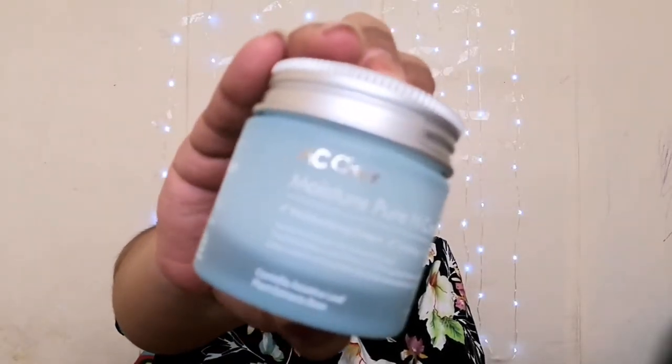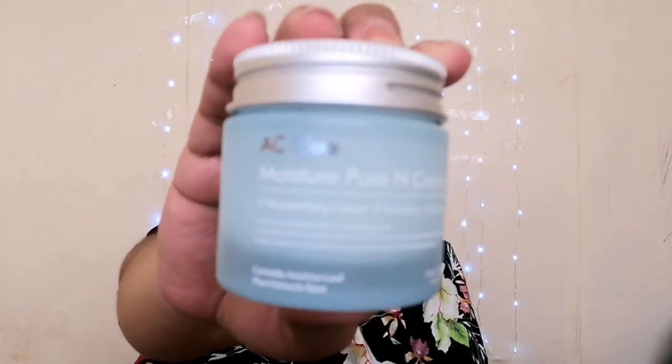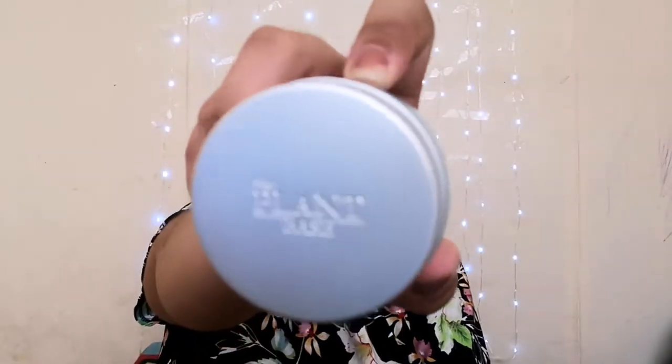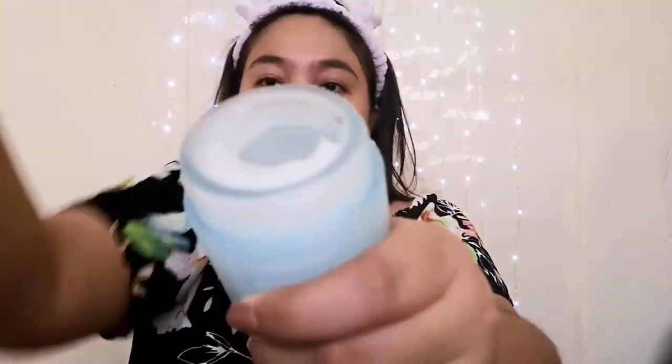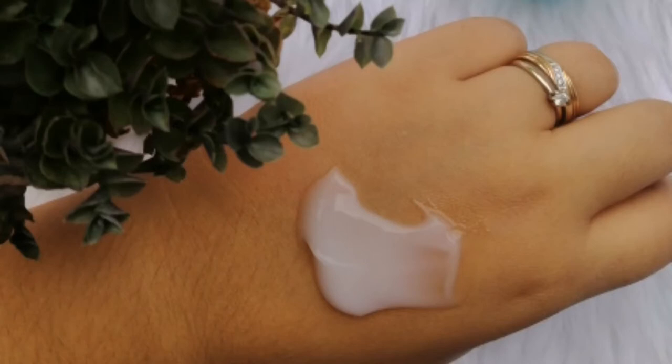So that one is called AC Clear Moisture Pure and Cream. This is a moisturizing cream that is soothing and calming. It's good for acne skin types, and it also has Centella Asiatica and tea tree oil. We know that tea tree oil relieves irritated skin. It also has adenosine for anti-wrinkle, and my most favorite active ingredient in skincare, which is niacinamide, because it promotes whitening of my skin. My honest thoughts: I really like this cream because it's lightweight, oil-free, and not greasy.